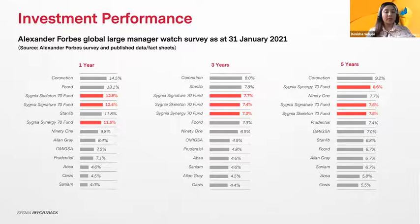Now comparing how our funds have featured against some of the single managers, you'll see over 1 year we are sitting in the top 6 positions, over 3 years the top 5 positions, and then over 5 years also within the top 5 positions. Over 1 year it's Coronation and Ford that have been able to outperform the Skeleton and Signature range, and then over 3 years we're getting quite close to the 8% return for Coronation. Over 5 years the Synergy 70 fund was just behind Coronation, having delivered 8.6% behind Coronation's 9.2%.